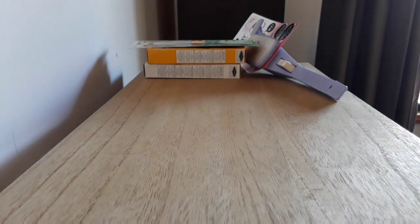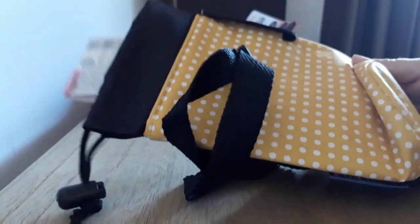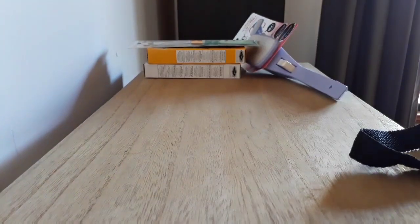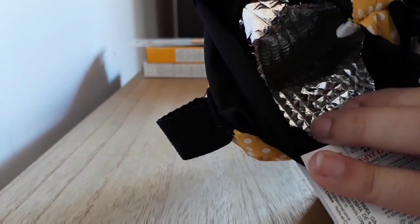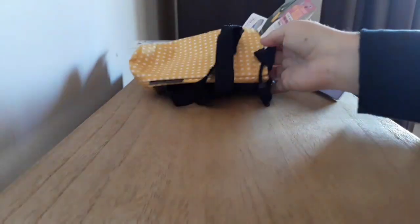And then I found this drink bottle carrier. I haven't been taking my drink bottle everywhere because I don't have a carrier anymore. But this one's really cool. It's got silver insulation inside, so yeah, it's going to be really cool to have.